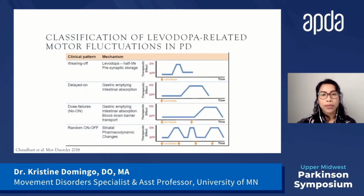So I just wanted to talk about levodopa-related motor fluctuations in Parkinson's disease. I've spoken now a few times about wearing off. Wearing off is basically when a patient with Parkinson's disease will take their medication. So here it's levodopa, and they don't notice the medication start to kick in or take effect until much later, a lot later than what they expect, or when they expect the medication to start working. And then after a period of time, that's when they start to notice improvement in their symptoms.